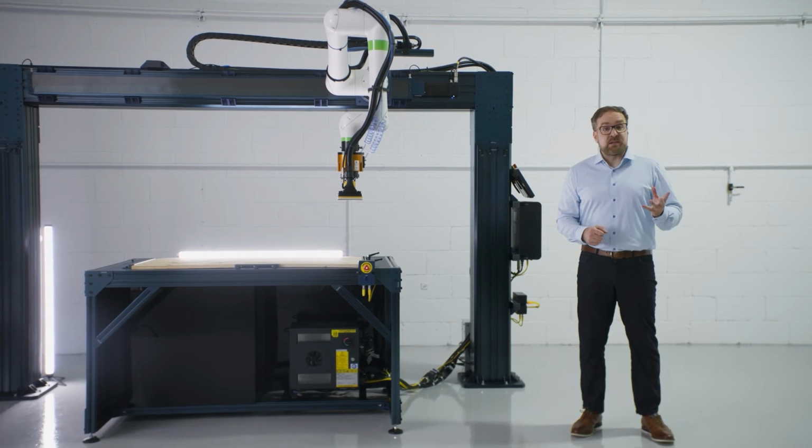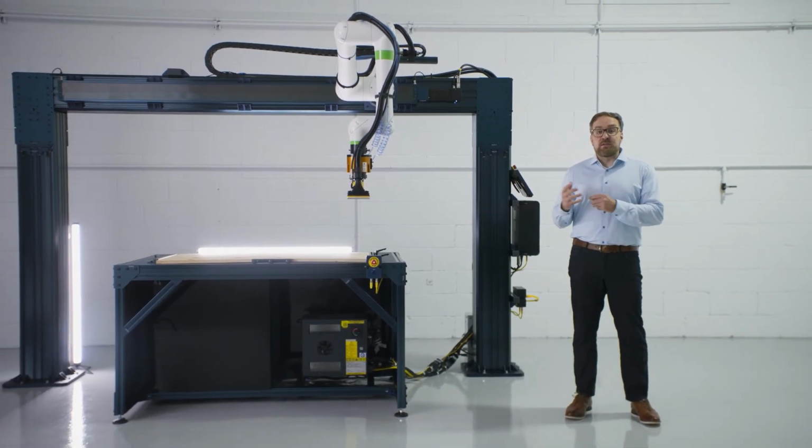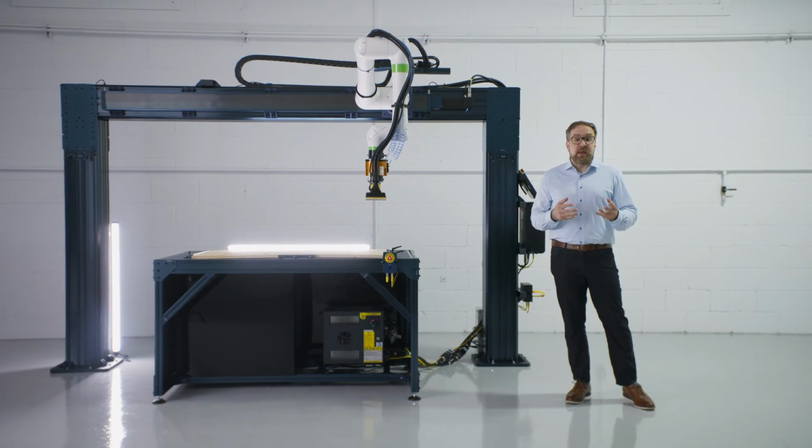Wrapping up our updates in MAP's design pillar, let's see what the team has been working on to further expand our automate pillar.